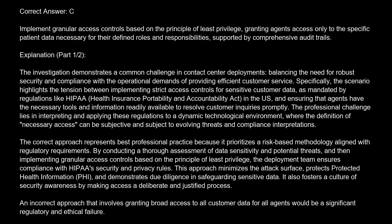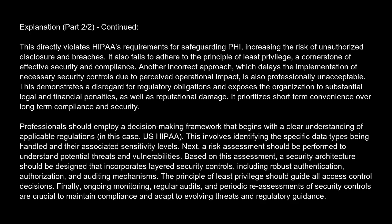An incorrect approach that involves granting broad access to all customer data for all agents would be a significant regulatory and ethical failure. This directly violates HIPAA requirements for safeguarding PHI, increasing the risk of unauthorized disclosure and breaches. It also fails to adhere to the principle of least privilege, a cornerstone of effective security and compliance.